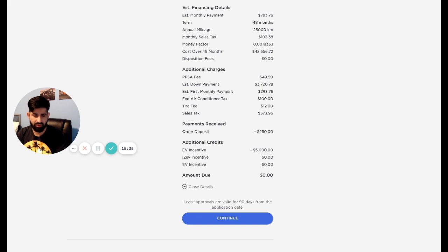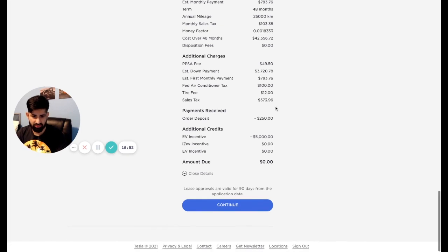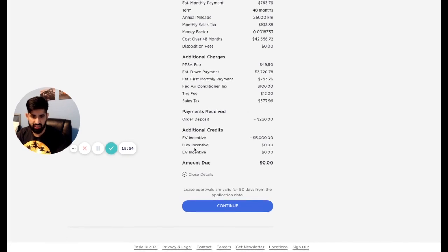Estimate first monthly payment. So that's going to be my first payment. The air AC tax fee, $100. Tire fee, $12. Sales tax, $573. So it's not as much as we saw in the cash option, where it was like $8,000. This is only $573.96. So my order deposit, and again the government incentive of $5,000. If I chose this option, then I would press continue.